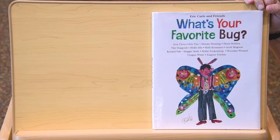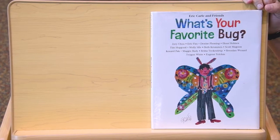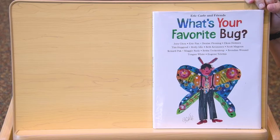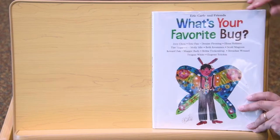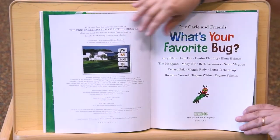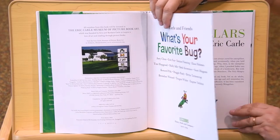All right, friends, our next book is What's Your Favorite Bug? Written by Eric Carle and friends. And we're reading it with kind permission today by Macmillan Kids Press. Each page is written by a different author and describes their favorite bug.